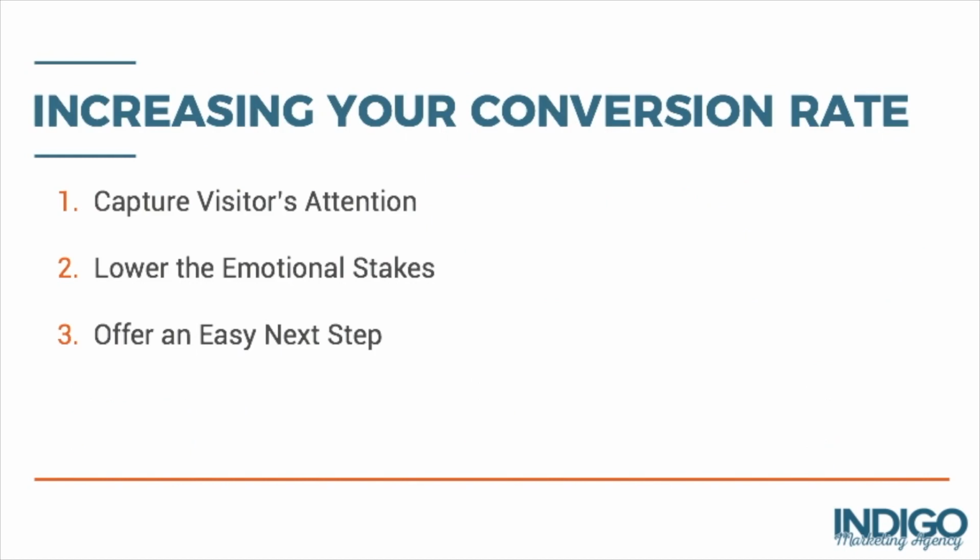So the tips to increasing your conversion rate is basically you want to start by capturing your visitors' attention, lowering the emotional stakes for them so that it is more likely that they'll take the next step and they feel more comfortable about working with you and taking the next step with you. And then offering an easier next step. And so we really want to make it as easy as possible for them to take the next step and make sure we demystify all of their fears about taking the next step with you so that they're more likely to become a lead.